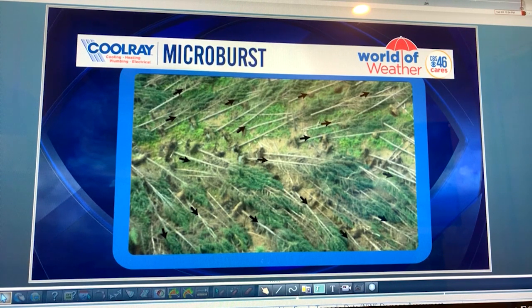But a microburst is when you get this big burst of energy coming down, and then the winds fan out from the source. So the winds fly down with an incredible amount of strength and then fan out. So notice with a microburst how it almost looks like an arrow.